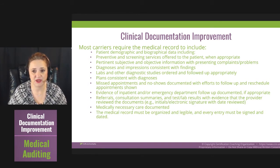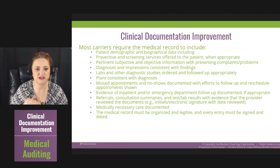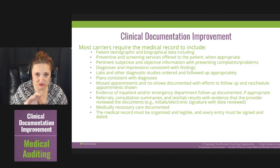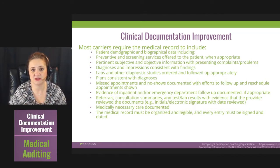Pertinent subjective and objective information, that's kind of common. We know that. The diagnosis and impression, labs and everything, all of this other stuff is commonly built into these EHRs. But part of the CDI has to come in, and when we think of this, we're saying, okay, is the plan consistent with the diagnosis? Right? So the plan and care. The patient came in to have cerumen cleaned out of their ears. Why are you ordering an MRI? Oh, because the patient has a brain tumor. Okay, that's consistent, but we need to clarify that in the documentation. There's a disconnect there. Missed appointments, no-shows, all of that needs to be built in and shown.